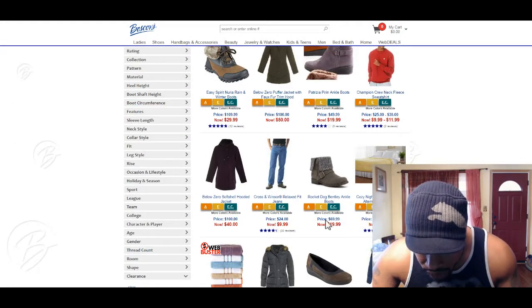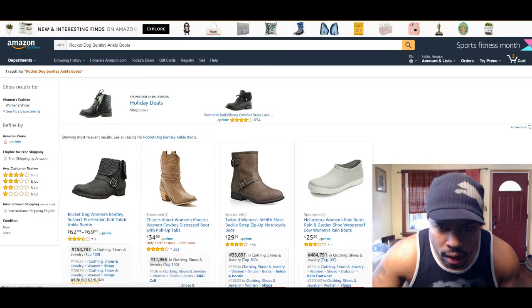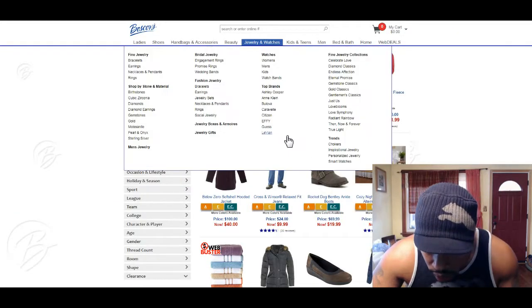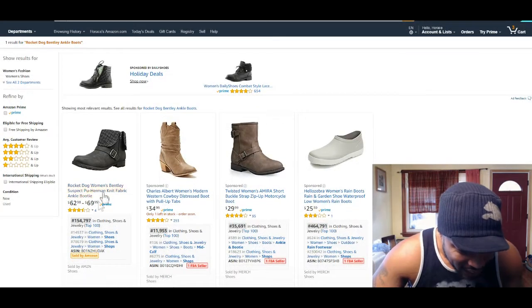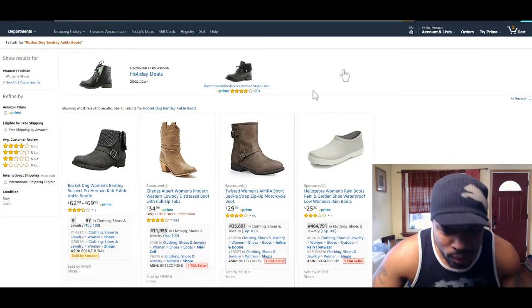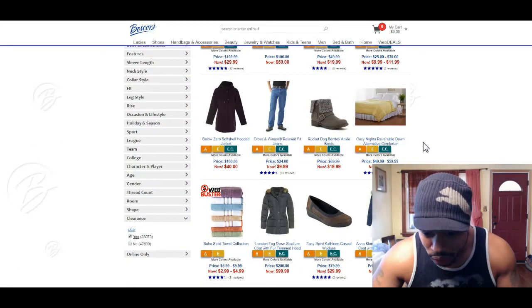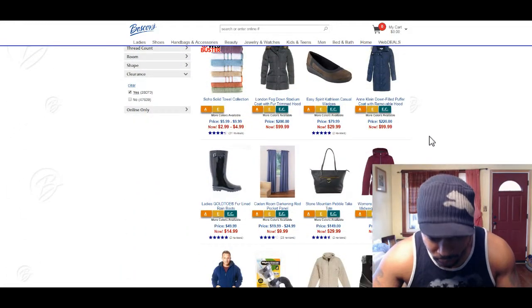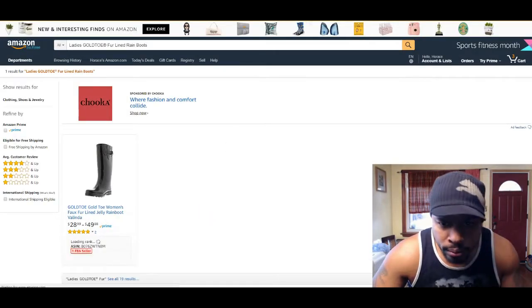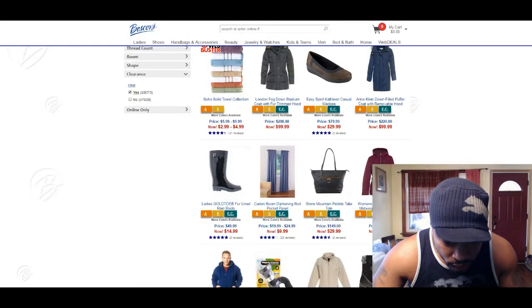Here's some 70, now 20. Let's see. Rocket Dog. Yeah, that's them. Let's see something. That rank is a little too high. I definitely don't want to get into shoes or clothing with some high ranking stuff. You'll notice one of the first things I look at is ranking. The lower the number, the faster it's selling. So that's what we want to get into.